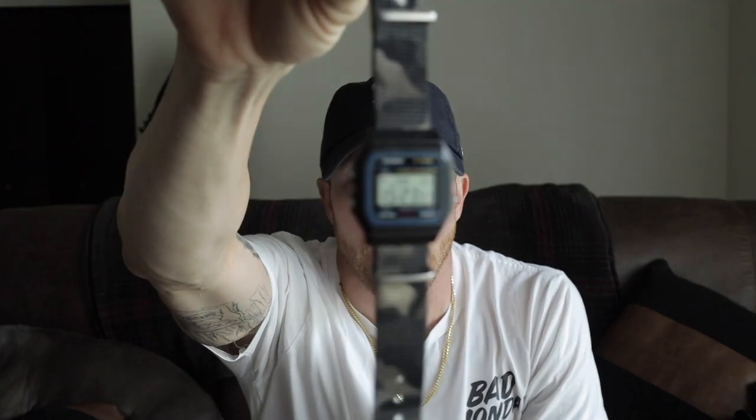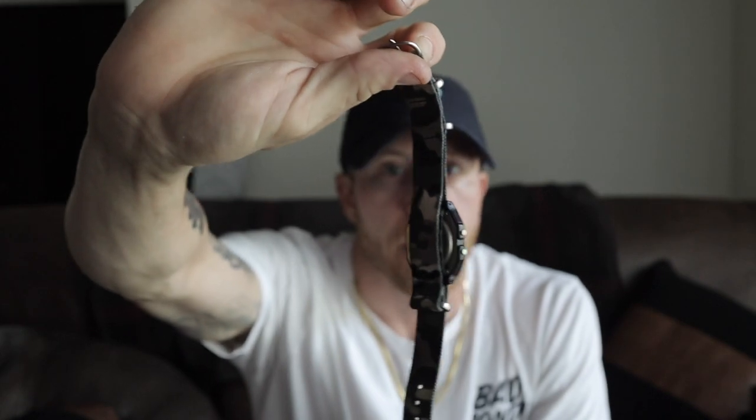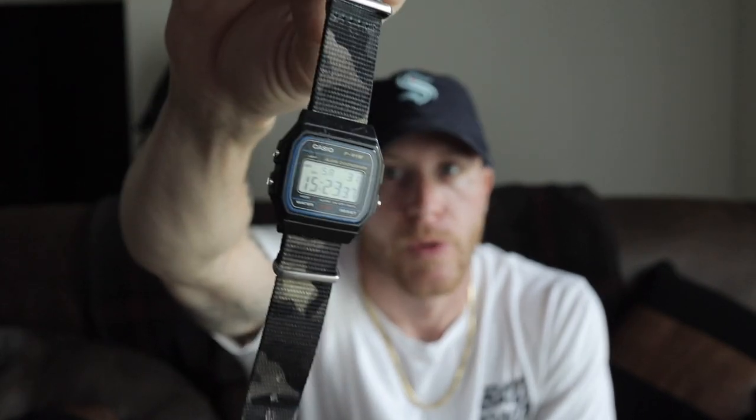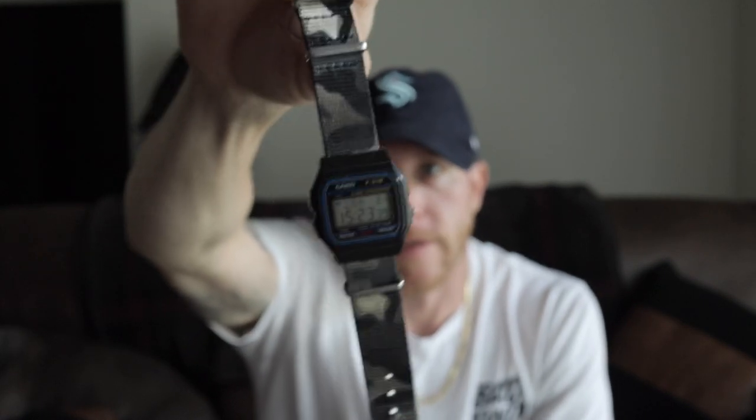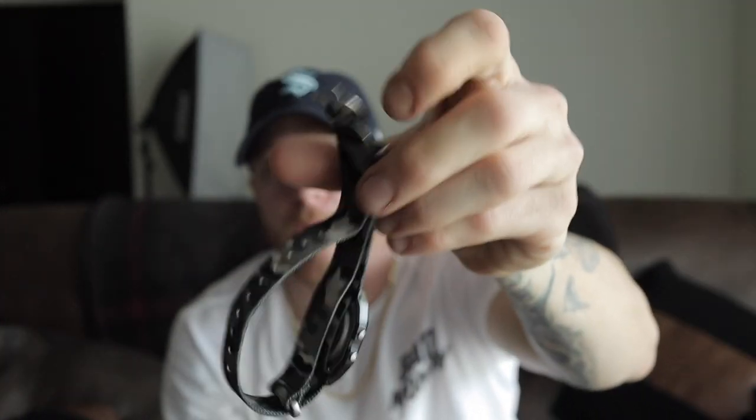But anyways, my watch, it's real simple, it's real cheap. This is my everyday carry watch. I literally wear this watch every single day. It's the one I wear most out of all the watches that I have. And this is just a real simple Casio, $16, F91W. It's literally the cheapest watch you can get. And I just went ahead and put a NATO strap on it in some Arctic camo. And it looks awesome with the blue.